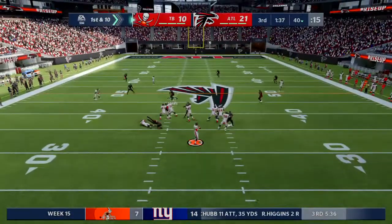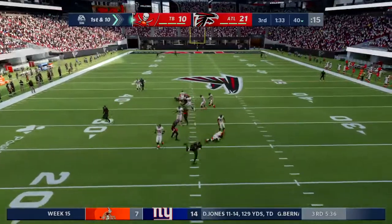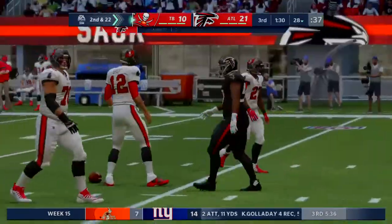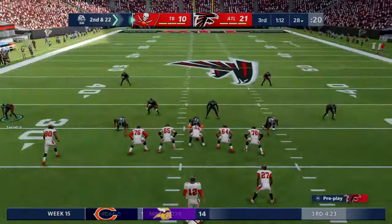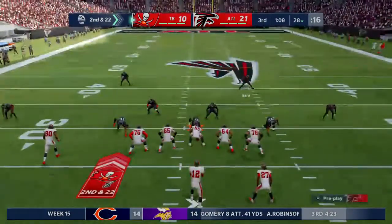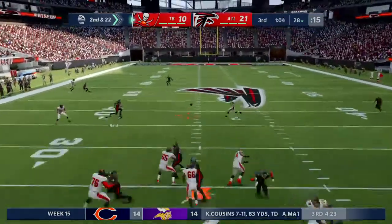Working from the gun, it's Brady. Oh, he can't get away, and Brady will go down. Grady Jarrett, he continues to wreak havoc in the offensive backfield. Sack number 16 on the year. That huge loss on the sack makes this job much more difficult. It's now 2nd down and 22 yards to go.